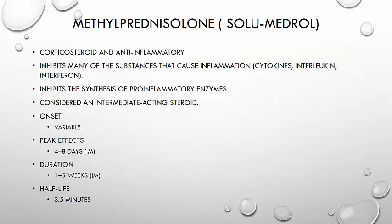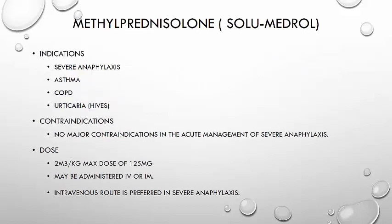So, with your Solumedrol, this is a corticosteroid, of course, as the other one that we're going to talk about, but it's going to be an intermediate acting steroid. The onset depends on how it's given. Is this oral? Is this parenteral? How is this given? But it doesn't last very long within the body. Your indications: severe anaphylaxis, your asthma, COPD, urticaria, or hives, which kind of goes along with that allergic reaction. There are no major contraindications when we're talking about the management of anaphylaxis.